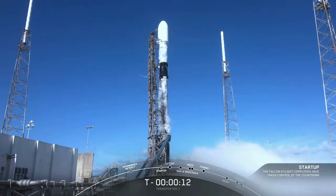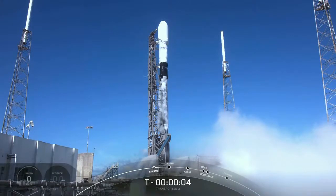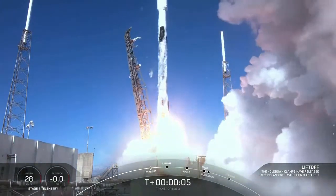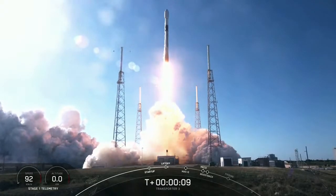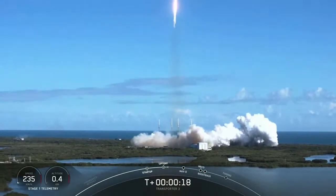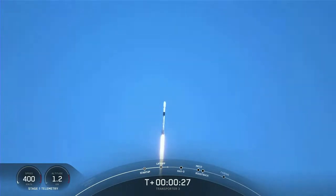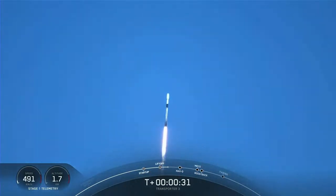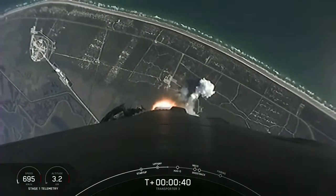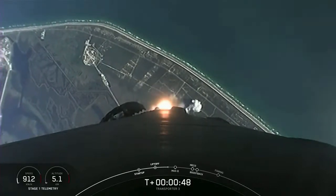T-minus 15 seconds. 10, 9, 8, 7, 6, 5, 4, 3, 2, 1, 0. Ignition and liftoff. Vehicle's pitching downrange. Gear pressures are nominal. Power and telemetry nominal.